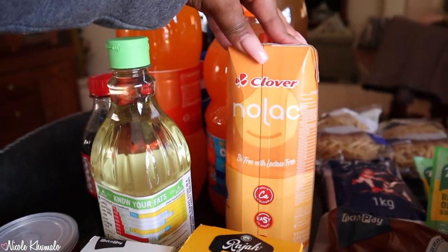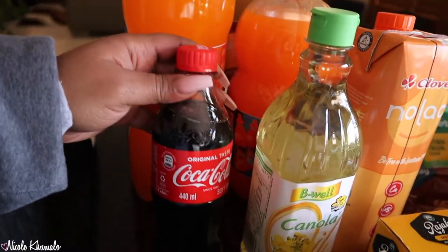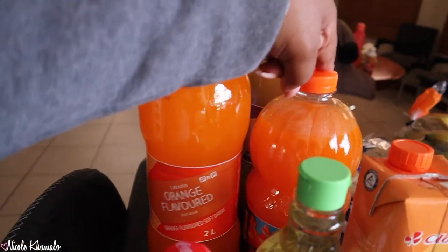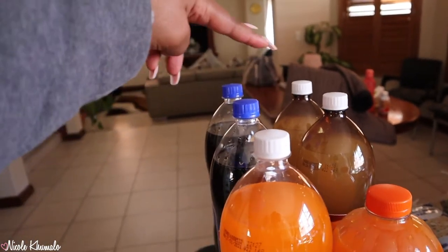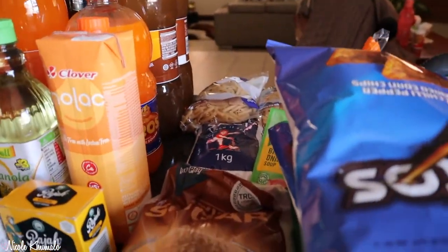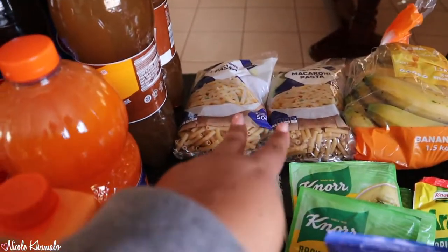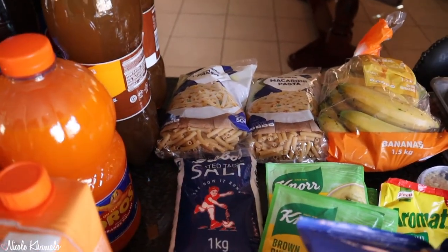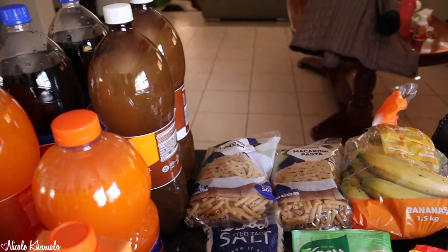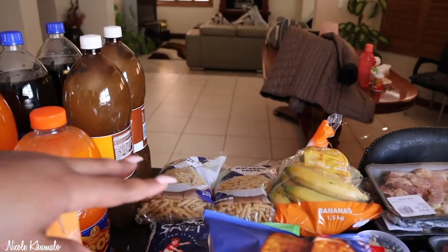And then we have some lactose-free milk. We have some canola oil, a tiny Coke. We have this orange-flavored drink from Pick n Pay, Oros. And then we have two Pick n Pay ginger beers and two Pepsis. And then over here we have one bag of sugar, salt. And then back there we have two bags of pasta because we ran out. And we usually get the ones from Woolworths, the ones that come in five. But we didn't go to Woolworths today, so we just decided to get those for now.